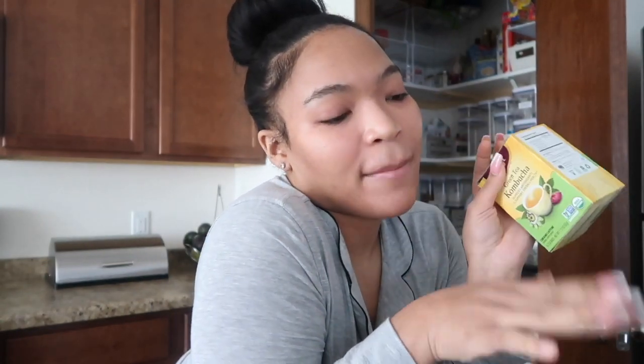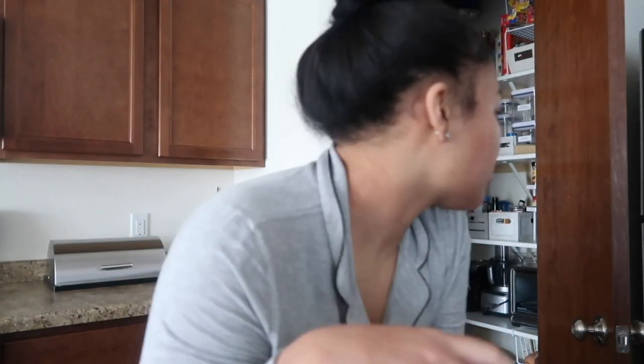Okay, y'all, so we finna make my green tea. So usually after I take a shower and stuff like that, before I get to editing or whatever, I drink green tea, the kombucha one by Yogi. So yeah, I'm making that right now. I just put the water in the kettle. The kettle is warming up. This is bomb. I don't add anything to it. I drink it as is.